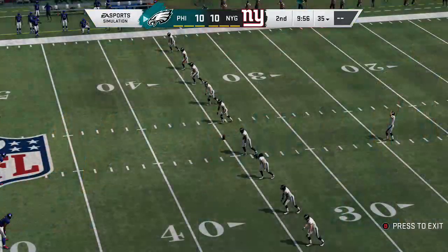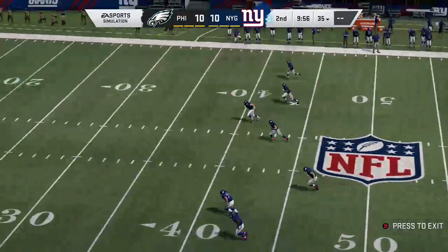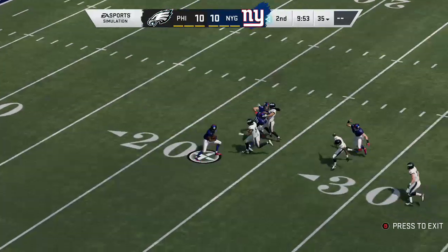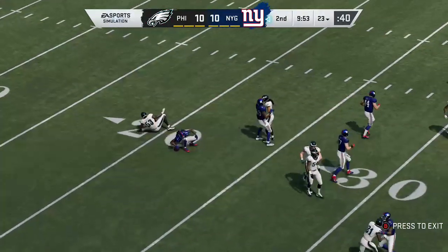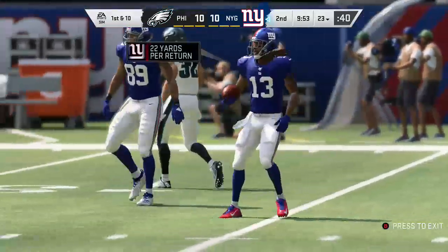So they recovered the fumble, but ultimately could not take advantage of the short field. Definitely a lost opportunity right there. I mean, they were in prime position to put 6 on the board, ended up settling for 3. And he'll make it across the 20 as his guys will set up shop at the 23-yard line.